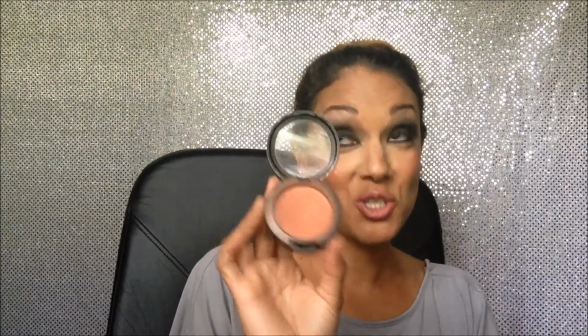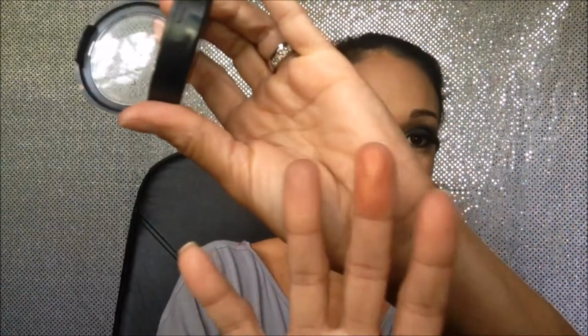So I have to show you this again, the same MAC Peach Twist. It's so pigmented, but it's good for every skin tone. If you have fair skin tone, just use a little bit. And if you have dark skin tone, this is perfect too. Every time I apply this blush, I notice that the color picks up really quickly. And actually, it was the one I was wearing before I put this mask on top of it. But yeah, this is the most pigmented one.